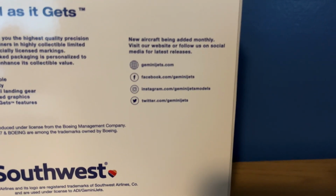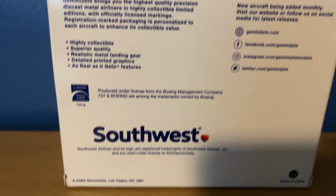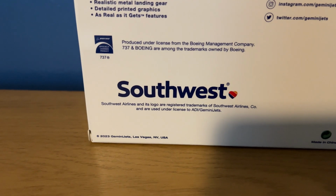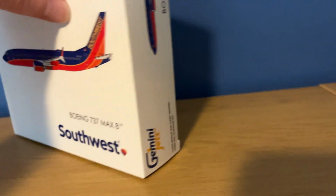Also, don't forget to check out the Gemini Jets social media. And this is an officially licensed Boeing and Southwest product, 2023 Gemini Jets release. Now that is all for the box.